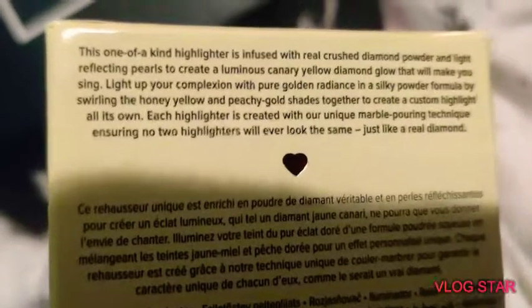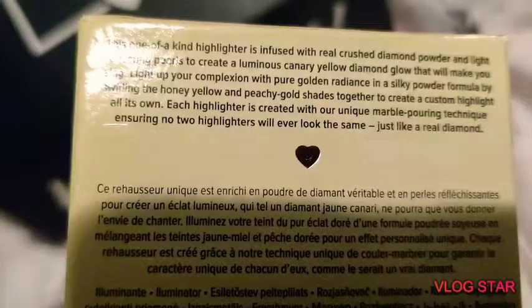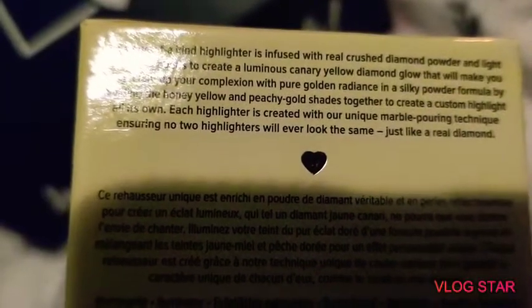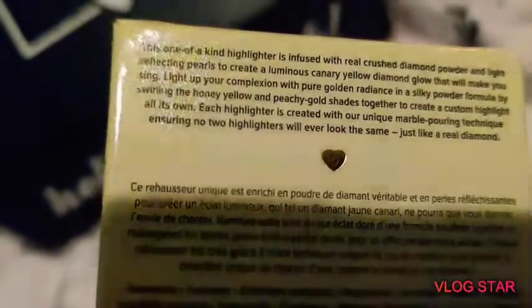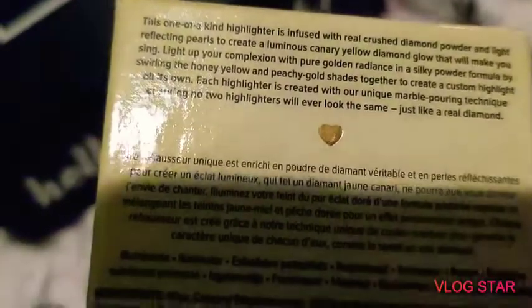And inside the box, it just says, "It's your time to shine." Cool. This is a one-of-a-kind highlighter infused with real crushed diamond powder. Wow. That's crazy. And light reflecting pearls to create a luminous yellow diamond glow that will make you sing. It says, light up your complexion with pure gold radiance in a silky powder formula by swirling the honey yellow, peachy gold shades together to create a custom highlight all on its own. Each highlighter is created with our unique marble pouring technique, ensuring no two highlighters will ever look the same, just like a real diamond.